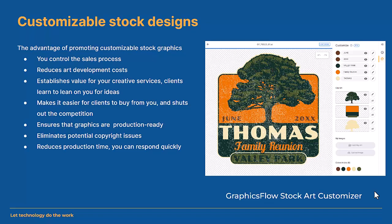And you can easily outsource banners through a third-party vendor and just mark it up and sell them the banners. You don't even have to do the production, but you're controlling the whole event, all the products that are part of that. And the creative services that you're offering them are certainly a good reason for them to stick with you as a customer for retention purposes, if that makes sense. So make it easier for clients to buy from you, and shut out the competition.